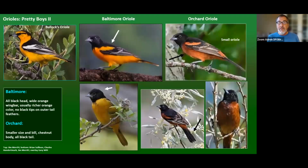So we're sticking with the pretty boys here. Now we're going to bring in the Baltimore oriole in the middle and the 3 images of the orchard oriole over there on the right side of the screen. We've got the Bullock's oriole male still up on the left for some comparison. We can see the Baltimore and the Bullock's basically follow a similar pattern, as does the orchard oriole when you get down to it. But there are differences.